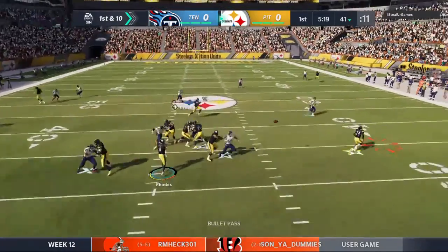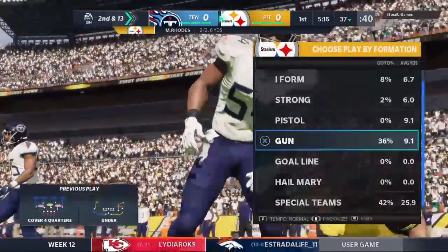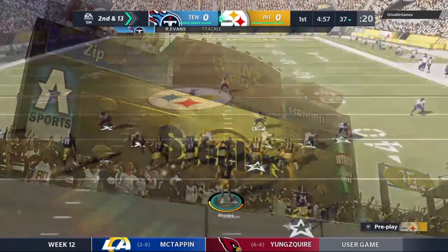Operating from the gun, Rhodes. And he's going to find his man out of the backfield. That's complete. And he'll lose yardage on the play back at the 37-yard line. Despite the completion, they're going to wind up losing 3 there. 2nd down.